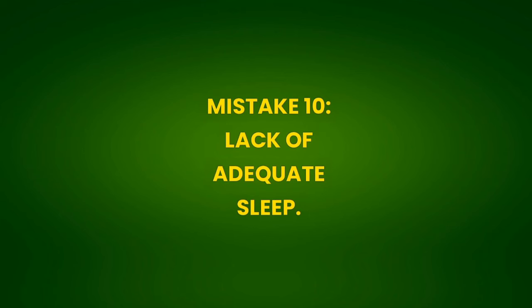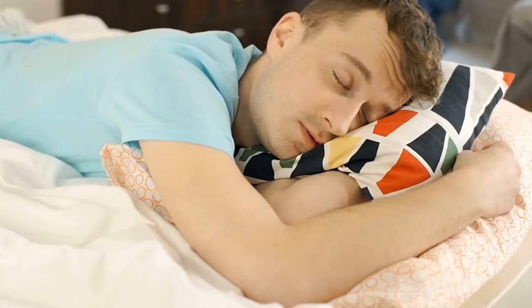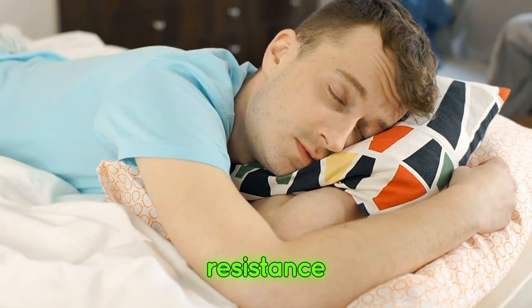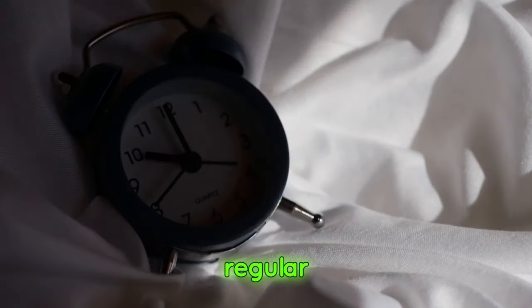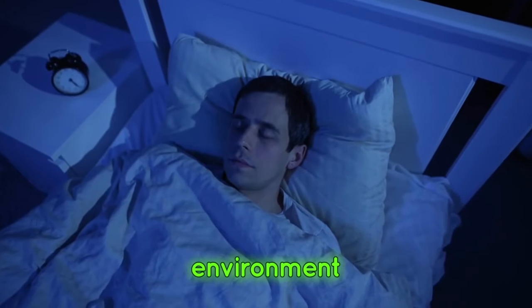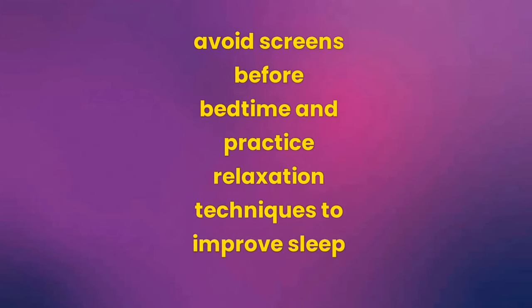Mistake 10. Lack of adequate sleep. Quality sleep is essential for diabetes control. Lack of sleep can increase insulin resistance and make glucose control more difficult. Try to maintain a regular sleep routine and create an environment conducive to rest. Avoid screens before bed and practice relaxation techniques to improve sleep quality.